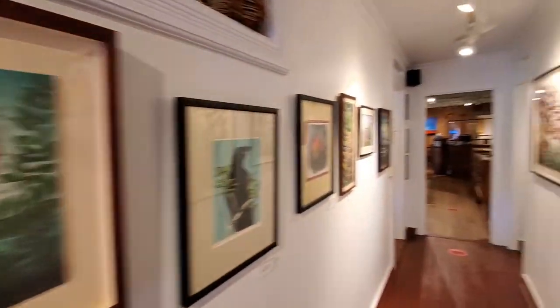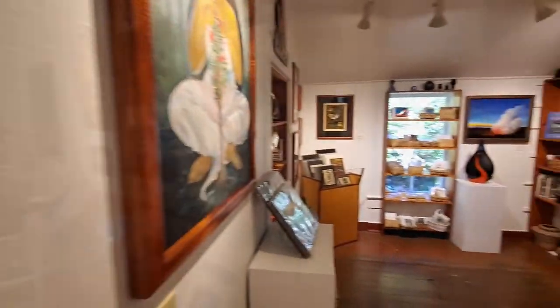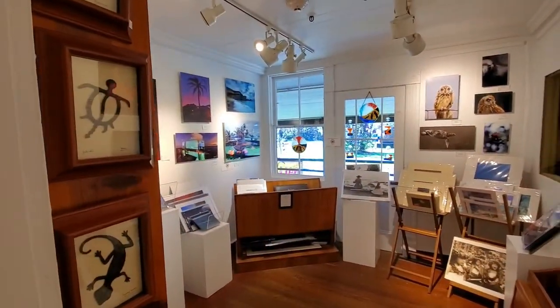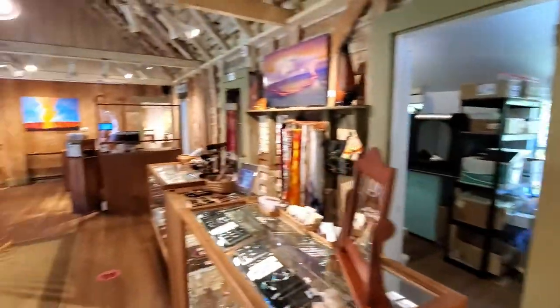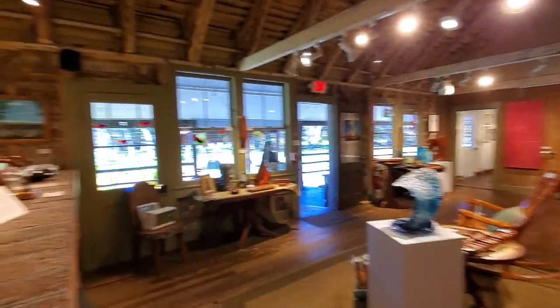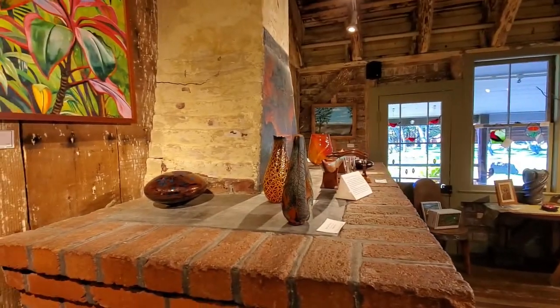So the Volcano Art Gallery is definitely worth checking out. There are all kinds of cool things in here. Like I said, photographs of the volcano, pottery, different types of jewelry, and of course, friendly staff.